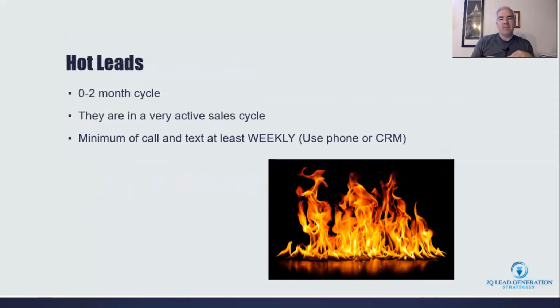My recommendation is a minimum of a call, a text, a Facebook message, an email, whatever, at least weekly. You can use your phone or a database, if you have a CRM, to set up reminders to make sure that you're following up with these people every single week. But at a bare minimum, you should be contacting these people at least once per week, okay?